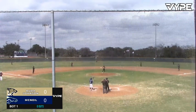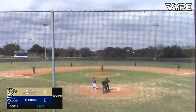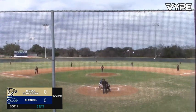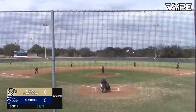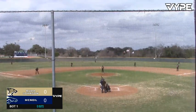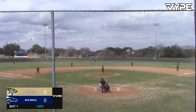Good to be back with you, Jason, calling this game number two against Johnson. Bang, bang play there. Simpson called out. So one out, brings up second baseman Jack Goins.